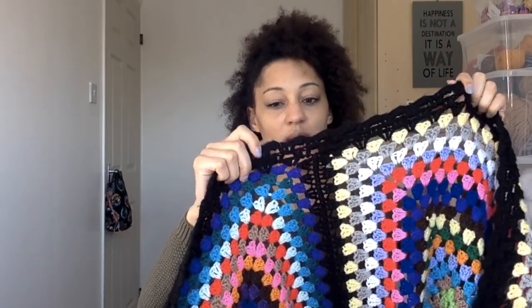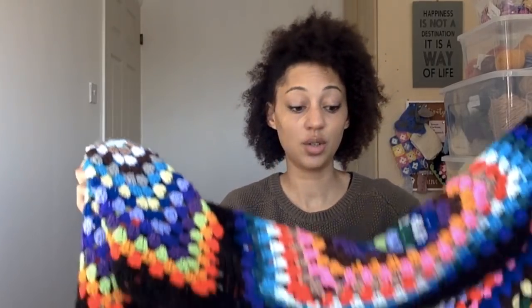Because it's my granddad's blanket, I will always keep it. It was on my bed for quite a while, and now I need some new blanket storage. I'm not sure where I'm going to keep it. But this blanket is 1, 2, 3, 4, 5, 6, 7, 8, 9, 10, 11, 12, 13, 14, 15, 16 rounds with one round of the black to join. So 17 round squares. That has to be my biggest square I've ever made. Let me measure that for you. So they are just shy of 17 inches, and I just used any scraps I could find for that.